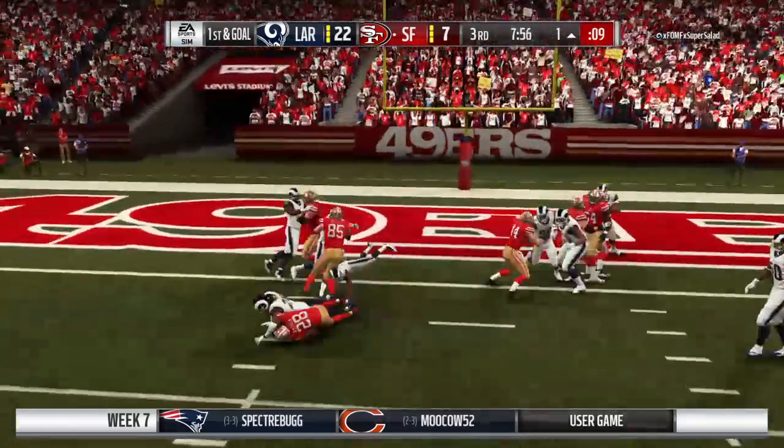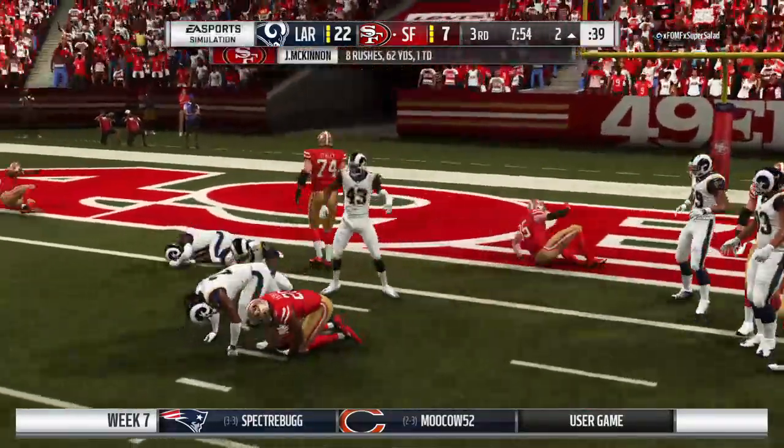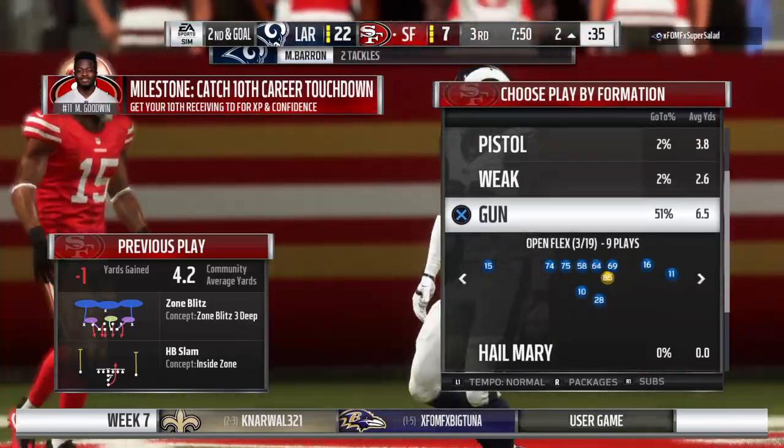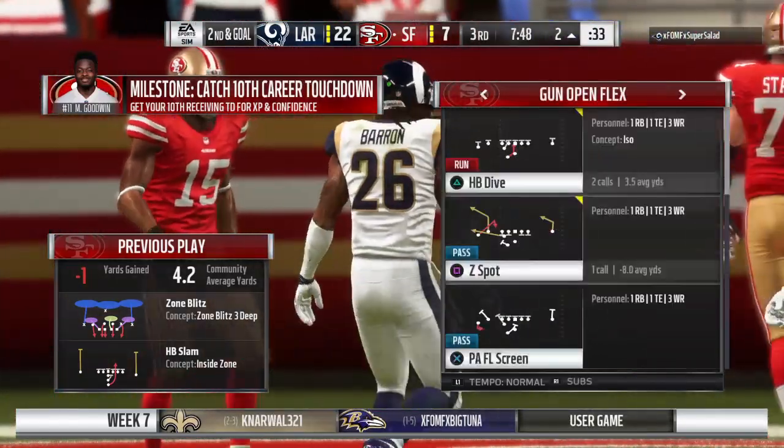They'll try and run with McKinnon. And he'll actually lose a little bit of yardage here. Back to the 2. That's going to go as a loss of a yard, and it'll be 2nd down.